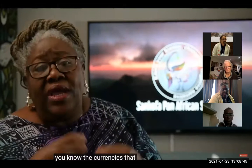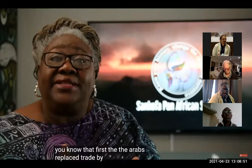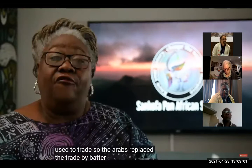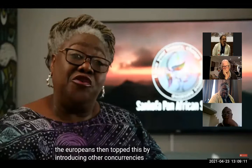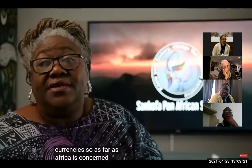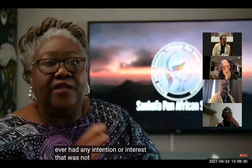The currencies that were introduced: first the Arabs replaced trade by barter for actual goods, which was the way in which Africa used to trade, with cowrie shells and other worthless shells. The Europeans then topped this by introducing other currencies like the manila and other valueless currencies. So as far as Africa is concerned, neither the Muslim Arabs nor the European Christians ever had any intention or interest that was not self-serving in Africa.